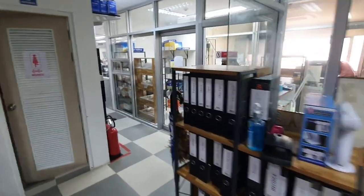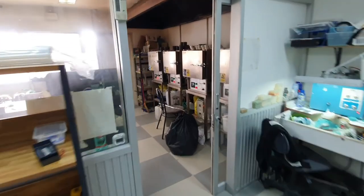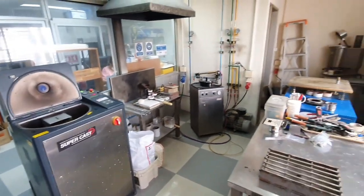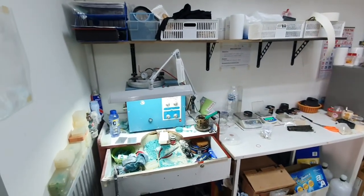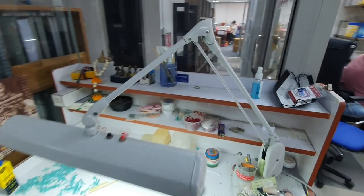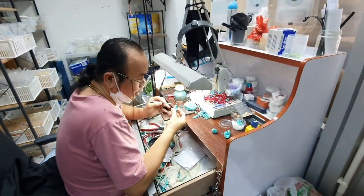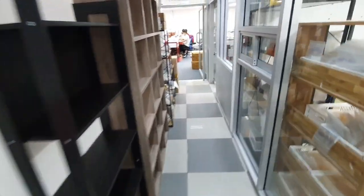Let's keep touring. In here we've got a casting facility. So we've got four ovens, two casting machines. This is where the trees are prepared, so wax injection. Resins. We'll see it a bit further.